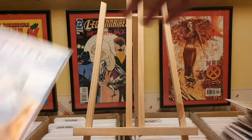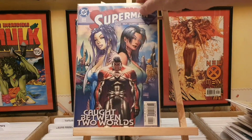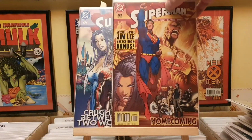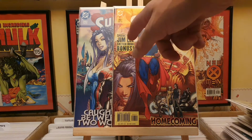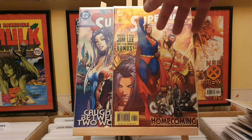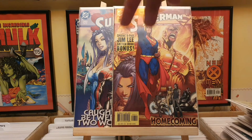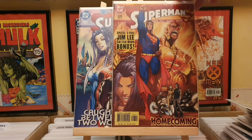Alright, next up we've got Superman 202. Move this aside a little bit. And 203. These are a couple of books for Michael Turner's company when they did a little story for the actual Superman series for DC. And it also contains, as you can see, a Jim Lee sketchbook bonus. I thought this was just a 2-part set, but apparently it's a story crossing a load of different titles. So now I'll go and see if I can find the rest of them to finish off the story run.